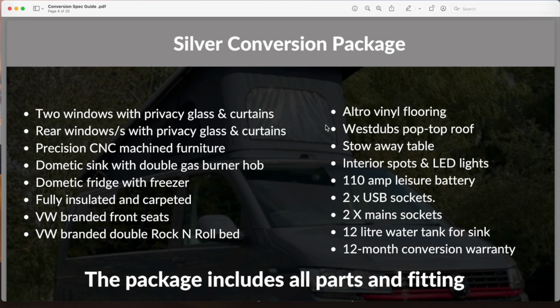Now, all our vans have a 12-litre water tank for the sink. So that's cold running water for the sink, and that 12-litre tank tucks away nicely in one of the cupboards below the kitchen units. And that tank does actually detach from the main hose, so you can take the tank out of the van and go and fill it up and then reattach it. So it's a really nice way of doing things, and it's nicely tucked away under the sink.